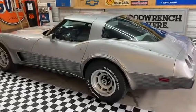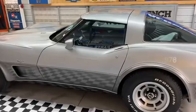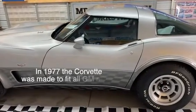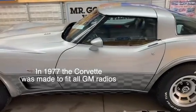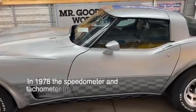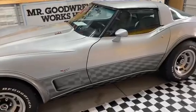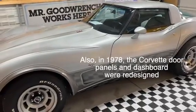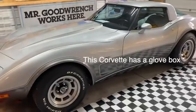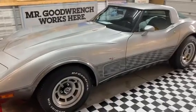Another thing that GM did was they redesigned the interior for 1978. They started in 1977 by allowing the full line of GM radios to be fitted. Prior to that, the Corvette radio was a special radio. So in 78, they continued and they squared up the speedometer and the tachometer and redesigned the door panels and dash. And for the first time, the Corvette had a glove box. From 68 to 77, those cars had the map pocket.